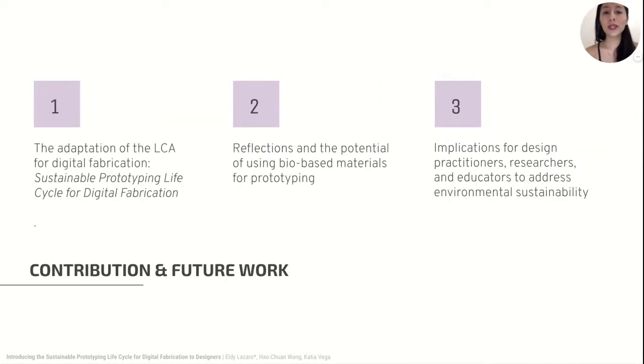Our paper contributes an adaptation of the LCA for digital fabrication with bio-based materials, which supports designers' decision-making for sustainable prototyping. It reports the findings of qualitative studies that were used to gain understanding of the possibilities of intertwining bio-based materials with digital fabrication techniques, the current prototyping practices of different design groups, strengths and limitations of sustainable prototyping, and possibilities for introducing the cycle to digital fabrication practitioners. Finally, it discusses the implications for design practitioners, researchers, and educators to address environmental sustainability. This paper presents the manufacturing process of several digital fabrication prototypes with bio-based materials following the cycle.